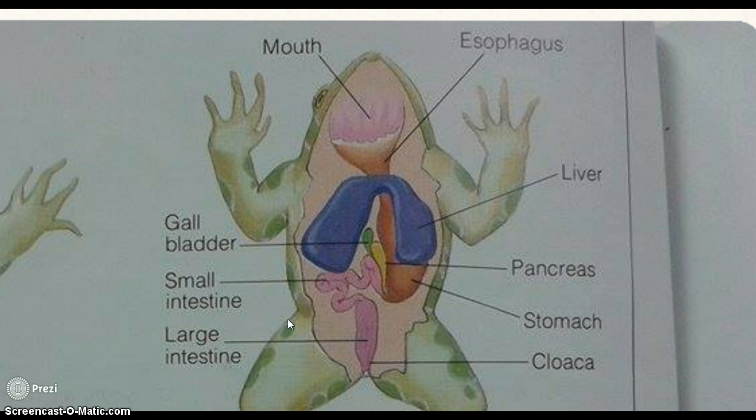Something different between a stingray's and an amphibian's digestive system is that amphibians have two intestines, a small one and a large one, while stingrays only have one whole intestine. The small intestine is where food is digested and nutrients are absorbed, and it leads to the large intestine where wastes are stored.